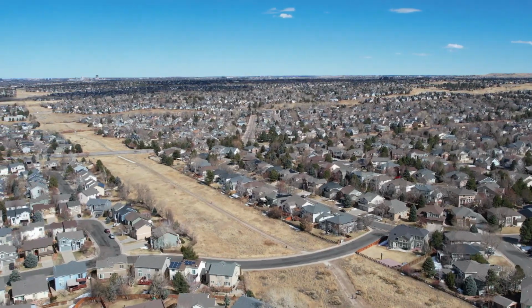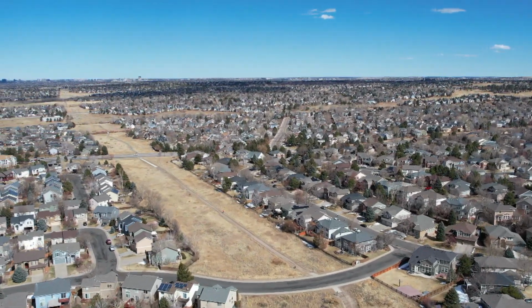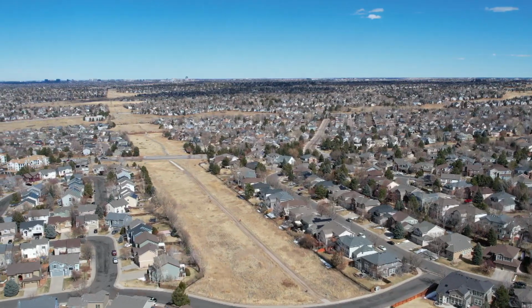So why is Highlands Ranch so desirable? So when we talk about planned developments, you talk about a community in which they think about all the ways that they can essentially keep people within the community, that you don't have to leave for any of your amenities or any of the things you want to do.